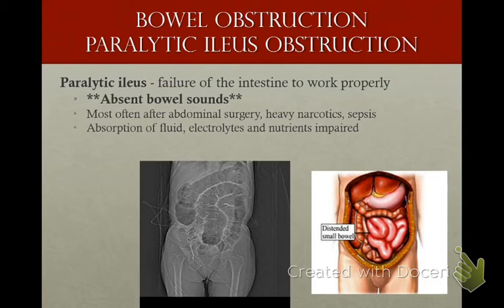I don't know what you learned in fundamentals about your bowel sounds, but you should hear a blurp about every 5 seconds or so. You may take a full 2 minutes to hear a blurp, but if you hear a blurp, you do not have absent bowel sounds. You have hypoactive bowel sounds. If you're hearing blorp, blorp, blorp every second, then you have hyperactive bowel sounds.